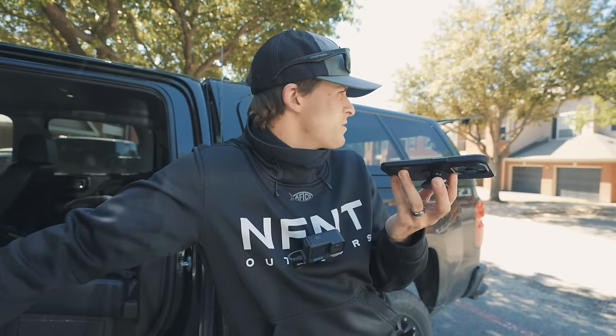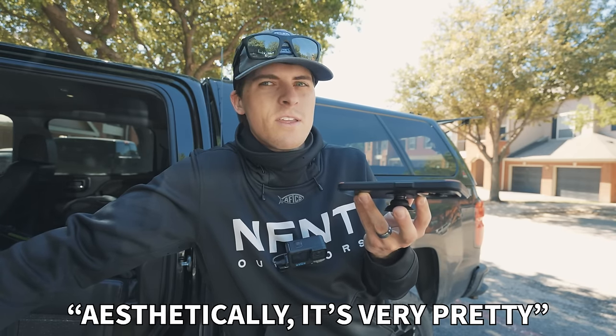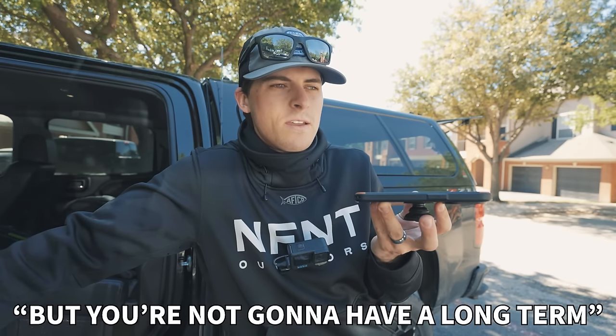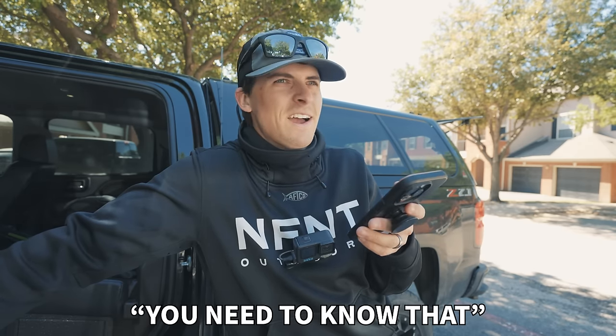Well, that is interesting. So you're saying this pond, at least as far as fish size goes, they're not going to get much bigger, really. That's exactly right. Aesthetically, it's very pretty. It's easy to fish. There's not a lot of stuff to get hung up. It doesn't grow algae, but you're not going to have a long-term fishery because of it. Wow. Okay, good to know. I appreciate it. Yep, that's pond fishing 101, buddy. You need to know that. I know it is. I'll see ya.